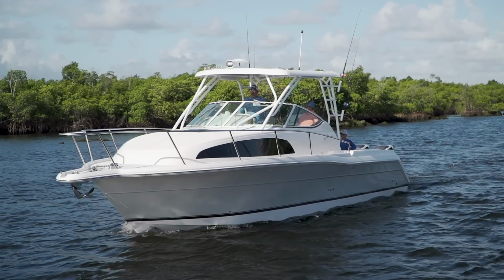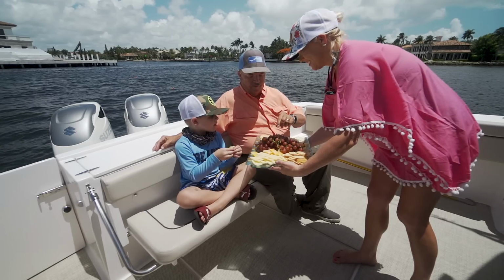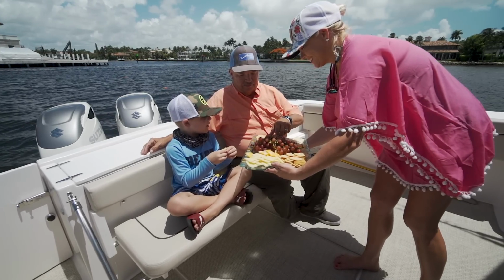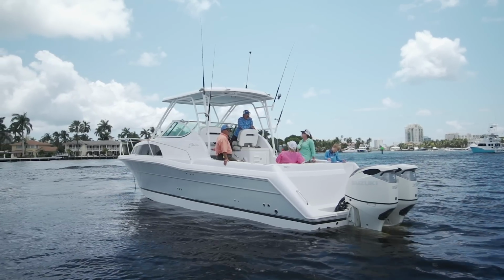The Stamas 370 Aegean. This is a boat unlike any Stamas I've ever seen or ever been on. A boat that really reminds me a lot of a big diesel sport fisherman, and it's got a lot of features on it. It's a very cool boat, and I can't wait to show it to you.